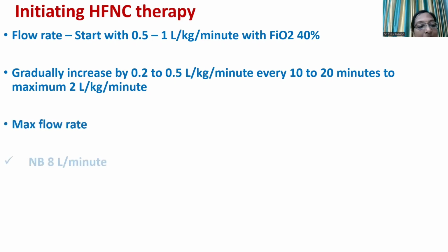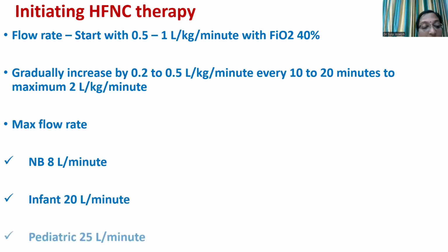Okay. And the maximum flow rate accepted in the newborn is usually 6, but you can go up to a maximum of 8 liter. Is it clear? But usually we stop at 6 liter in a newborn. Infant, as you told, is 20, but to be on the safer side, increase only up to 15, though in some cases we have to increase up to 20. And older child, it's only up to 25.